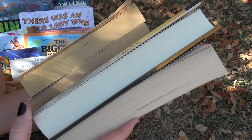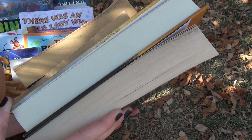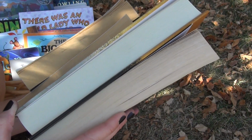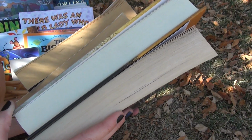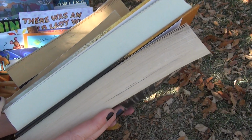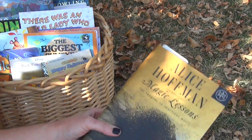Okay, here is my stack of books. I really don't think I will get through these. I'm just being honest. I'm really, really busy with a lot of other things right now, and reading has taken a back seat because I have other work things that I'm having to get done, and I'm not able to read very much. But I want to show you what I'm reading right now.